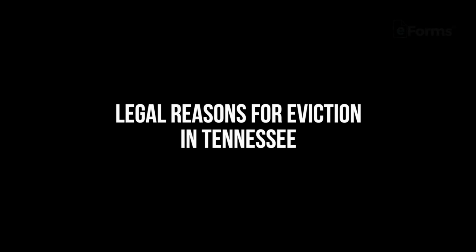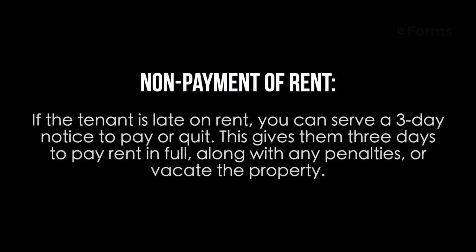Legal reasons for eviction in Tennessee. A landlord only has grounds to evict a tenant for reasons allowable in the state. The first step in the eviction process is to give the lessee one of the following notices. Non-payment of rent. If the tenant is late on rent, you can serve a 3-day notice to pay or quit. This gives them 3 days to pay the rent in full, along with any penalties, or vacate the property.